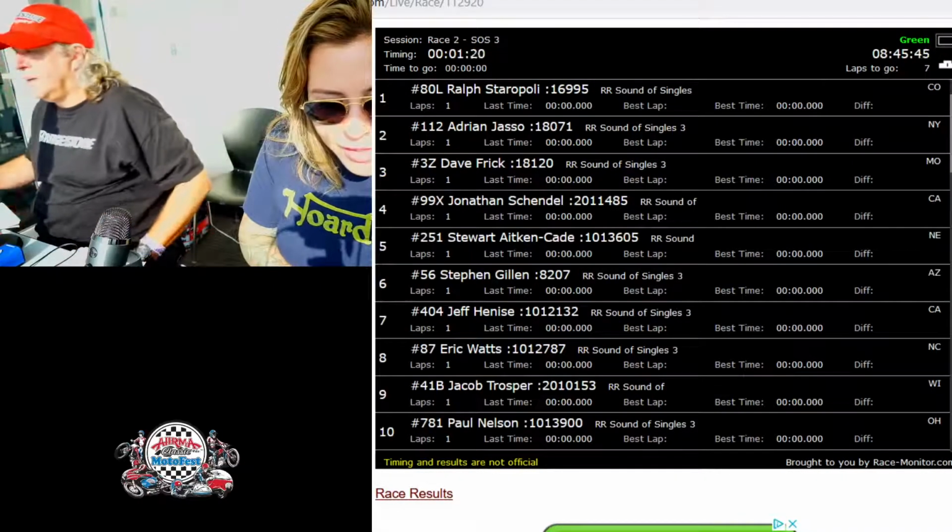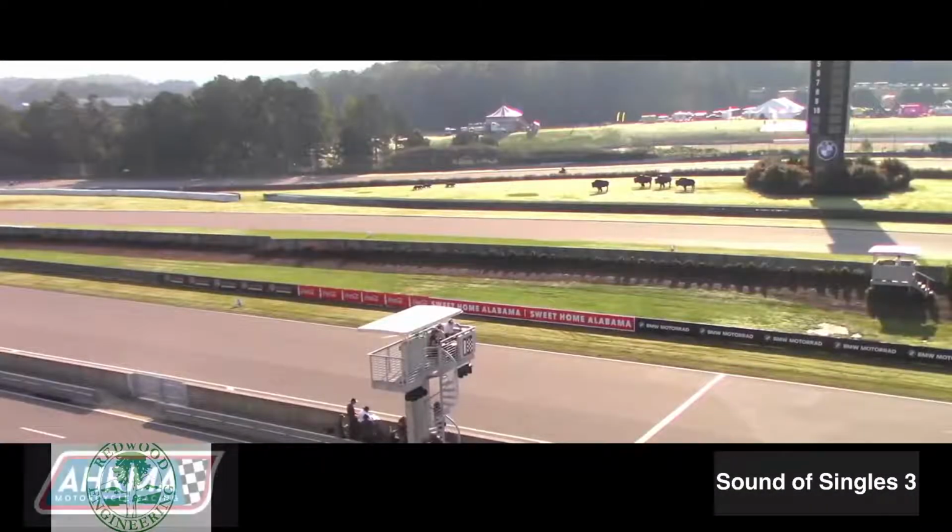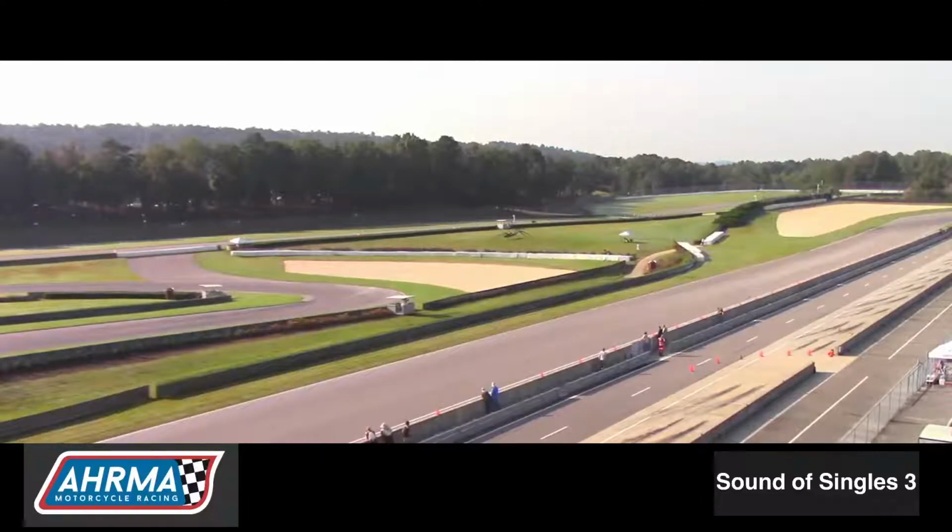Let's go check out the cameras. Let's see where everybody's at. Let's see. Some folks should be making their way around the last turn. 16 turns? 17 turns. 17. 17 turns here. At least that's what I call it.